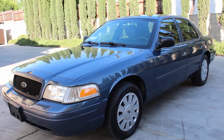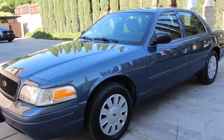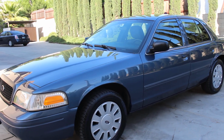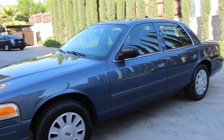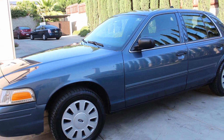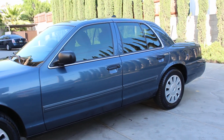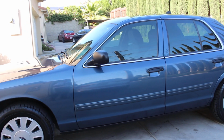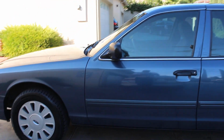Folks, judging by the appearance of this unit, I can honestly tell you that this vehicle was probably a commander's or a high-ranking officer take-home vehicle. I'm used to seeing Crown Victorias, but not like this, not in this shape, not in this condition. Folks, the vehicle looks immaculate. She looks very sharp. She is in great running condition and shape.